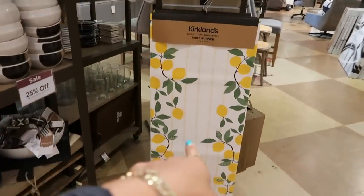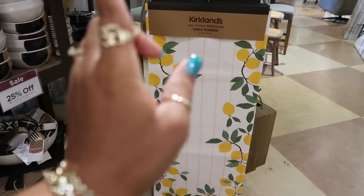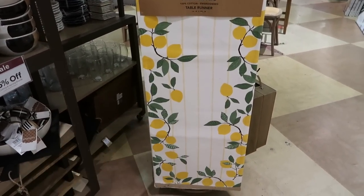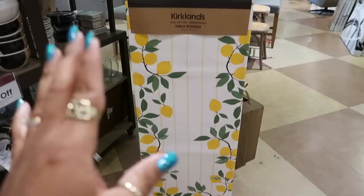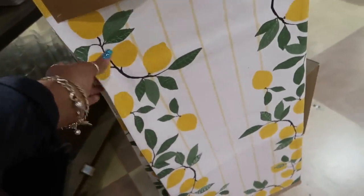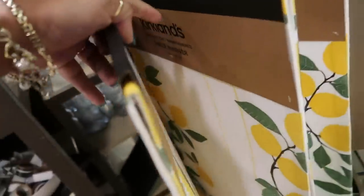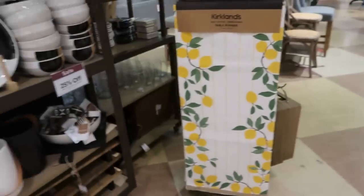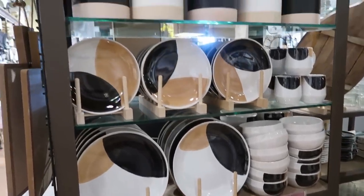Oh, pretty table runner. Speaking of table runners, I was at the 99 cent store. I didn't film. I just popped in there real quick. They had a table runner, you guys, that had peaches all over it. It was so pretty, and it was really nice and thick. Not as thick as this material, but it had pretty peaches all over it. I started to film, but I was in a rush. If I make it to another 99 cent store soon, if I see it, I will show you guys.